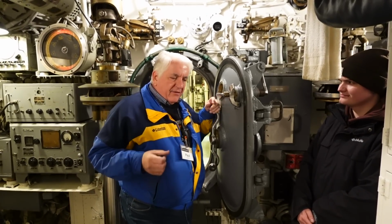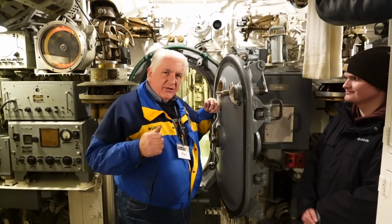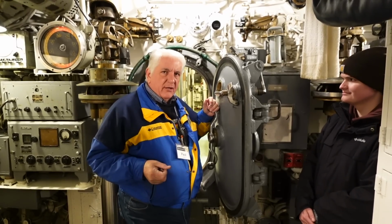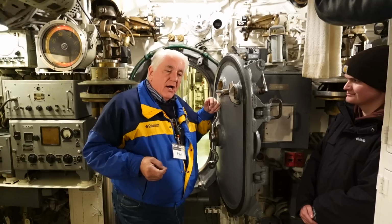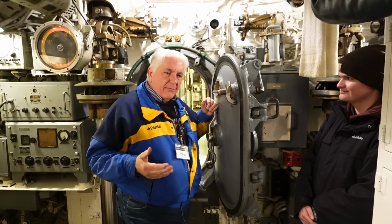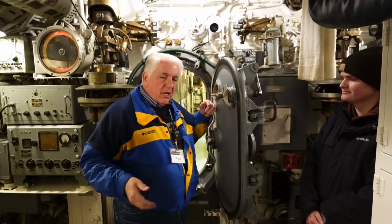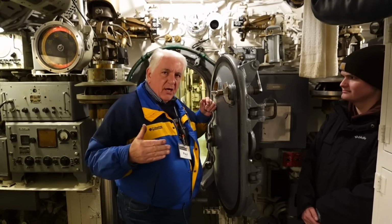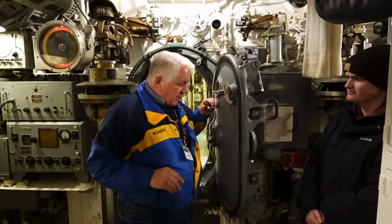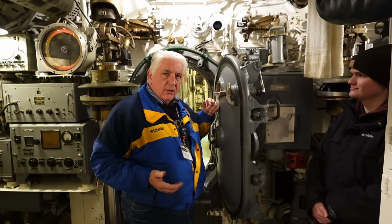The fleet boat has enough reserve buoyancy that the boat can get back to the surface with one of its eight major compartments completely flooded, as long as it isn't the control room. But that's critical. If you have some calamity, whether it's a perforation of the pressure hull or flooding through the tubes or something, you want to limit the flooding to the compartment that has the casualty. And that's where these doors come into play. They have the same pressure integrity as the pressure hull.